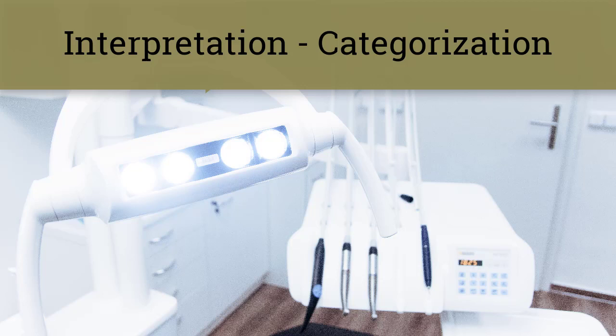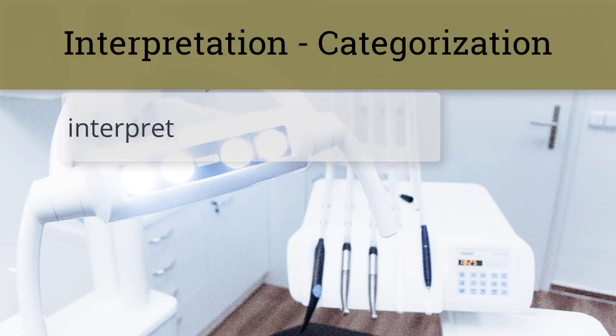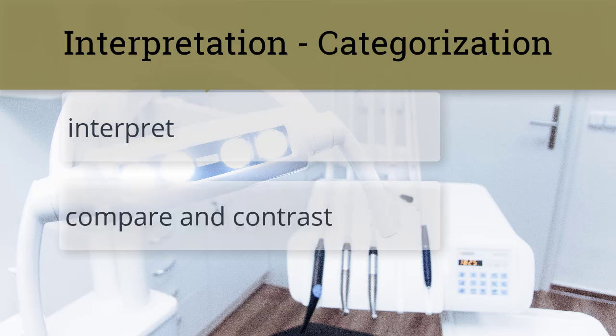One way to understand the meaning of something, or to interpret it, is to formulate categories or distinctions. That is, to categorize the object that you are considering, or to distinguish it from other objects. This helps you to develop frameworks for understanding. We can form categories or distinctions using the cognitive skills of compare and contrast. Compare and contrast are very important cognitive skills in critical thinking.